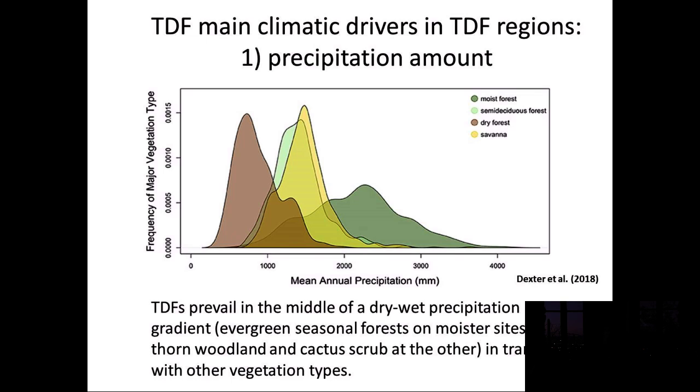One of the main climatic variables in these regions is precipitation amount. Now, TDFs are in the middle of a dry-wet precipitation gradient: evergreen seasonal forests on moist sites, and thorn woodland and cactus scrub at the drier end, and always in transition with other vegetation types. As you can see in this graph, which shows the frequency of major vegetation types versus precipitation, this is an example from South America in which dry forests are to the left of the graph in the drier area, and savannas are on the other side, because in savannas there is fire, and in the tropical dry forest there are no adaptations yet to fire, so they are apart.